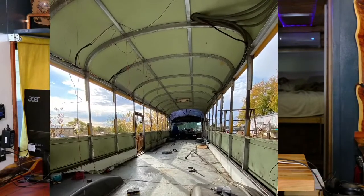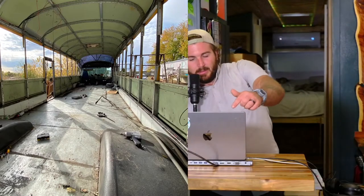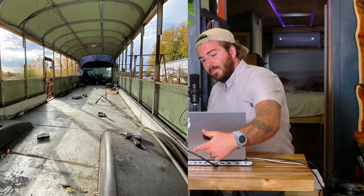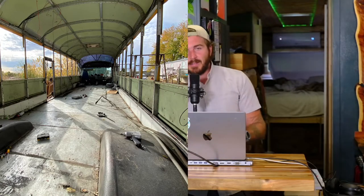Now you can see in this photo, this bus at this point is completely gutted. The ceiling's gone. The walls are gone, of course. And there's one thing I want to point out right here. I'm going to make this bigger to really point this out. This little side wall right here that you see, you're like, oh, that looks like it's still a wall. But if you have a bus that has that, don't remove it.